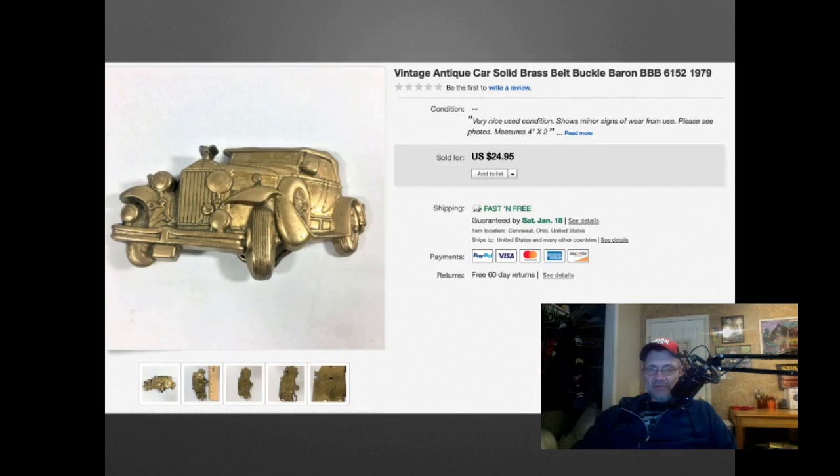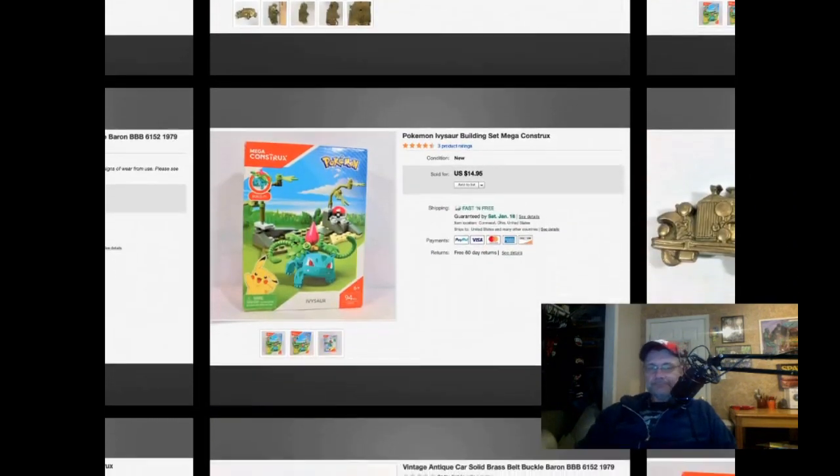A piece of solid brass, and I don't know what kind of car that is, so I didn't put it in the title. I could have guessed. I could have even made an educated guess. I could have Googled it, but I didn't. And so I let the customer figure out what kind of car it was, and somebody eventually did, and they bought it for $24.95, and that's good enough for me. Solid brass belt buckle, made in 1979.